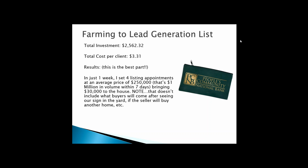In just 1 week, he set 4 listing appointments at an average price of $250,000, and that doesn't include what the buyers will bring after seeing our sign in the yard. I don't need to tell you guys that every one client you get via means like this should lead to at least one other, if not more, client through a referral, through the sign being in the yard, all that other stuff, right? Michael, you could teach that class 1,000 times better than I can. But that's not even taking into account what's going to happen once we get this client, right?